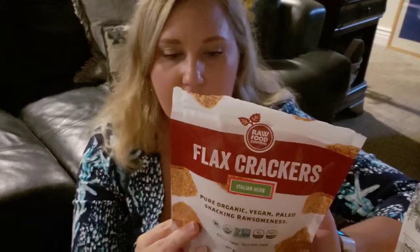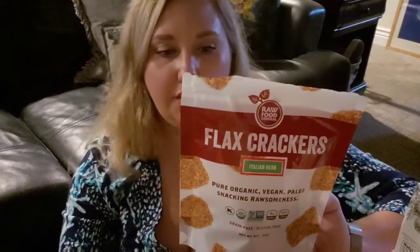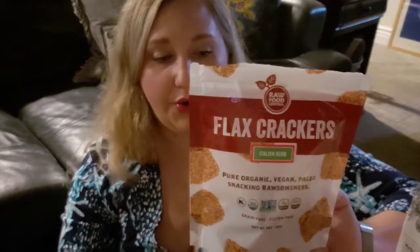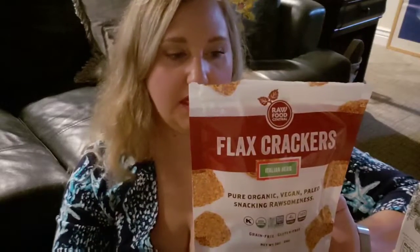The only thing that I did not like about these, I believe, was the calories. For 1 ounce of these crackers, it's 140 calories. There is also 6 carbs, which is not that great either, and 4 protein.